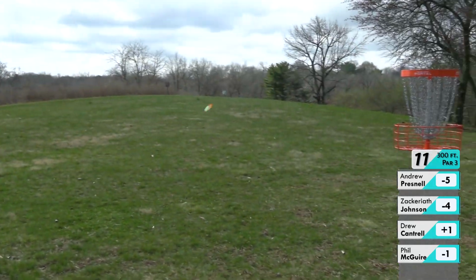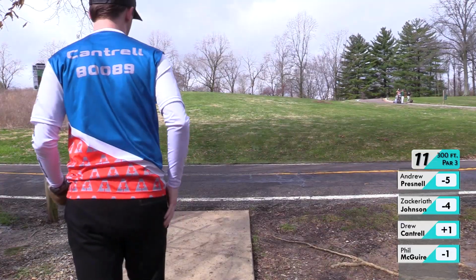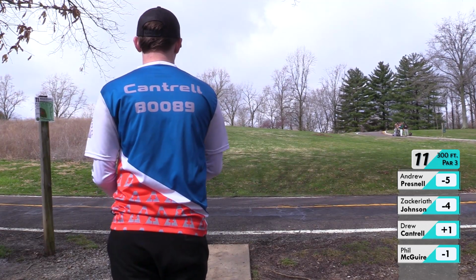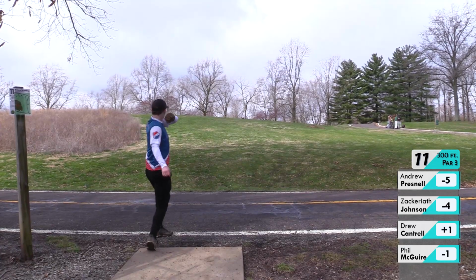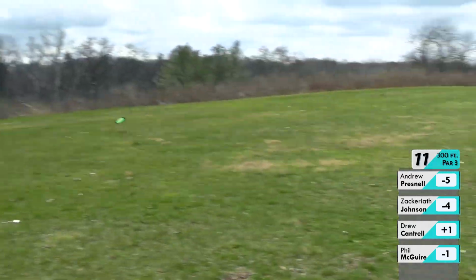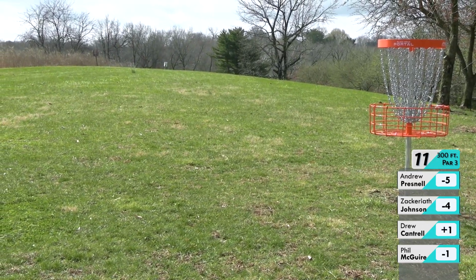And Zach, I think that's the Firebird. Yeah. And yeah, that's probably Circle's Edge, left side. Drew trying to make it 2 in a row. And that's inside of what he wanted. Yeah, just didn't commit to the right side as much as he needed to.